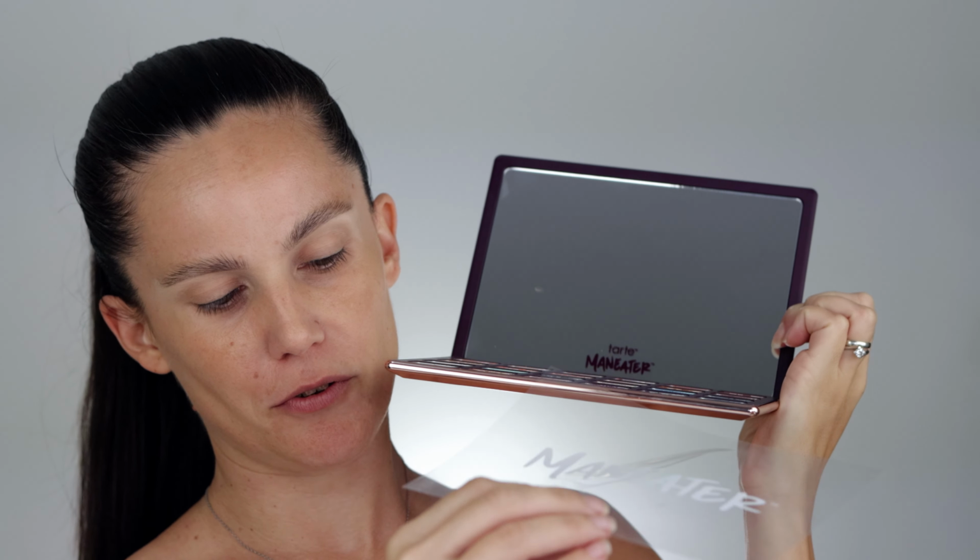It also claims to have 12 hours of long wear, which in general I do love, though I want eyeshadows to perform 24 hours. It is just my mindset from being a makeup artist. No matter what the occasion is, I always want my makeup to last throughout the whole day. But hopefully the primer would help with that as well. And we are here to test this beautiful palette.